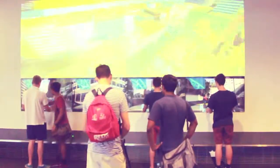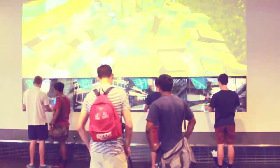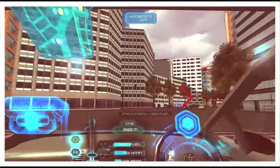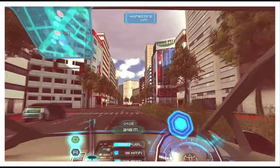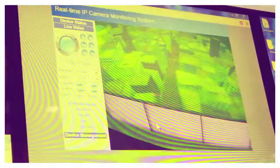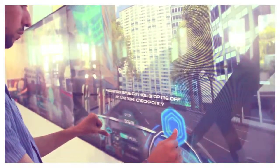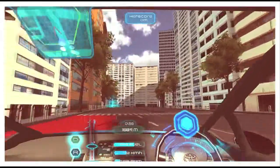This building is meant to be a showcase for students and other visitors, so they come in here and they are able to interact. For us, this means that each person that comes here and plays the game will yield traffic data that can be analyzed later to see how their driving affects the CO2 emission and the fuel consumption, which is also a tool for learning for students.